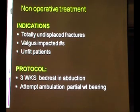So for non-operative treatment, the only indication is perhaps a totally undisplaced valgus impacted fracture, and that too in a patient who is not fit for surgery. For all other fractures, I would strongly advocate an operative line of management in an intracapsular fracture neck of femur.